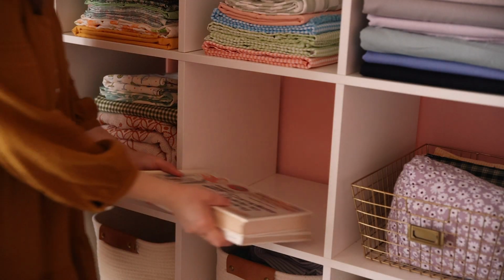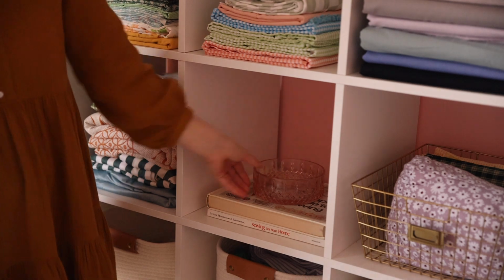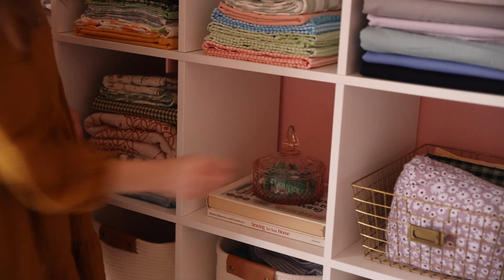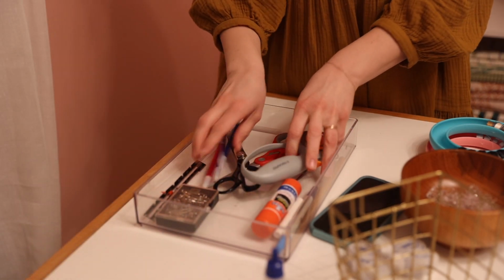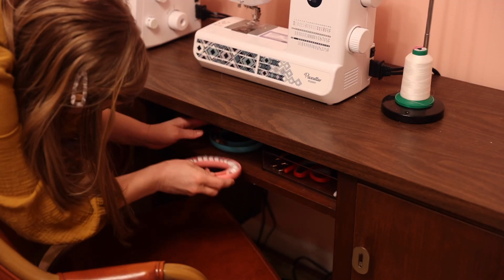And then lastly, I like to keep a clear acrylic tray of tools that I use all the time while I'm sewing, and I need to go through that because it was getting very, very cluttered. And the reason why I like to keep the tray is that I can pull it out from the center of my desk and keep it all the time while I'm sewing. It is so handy.